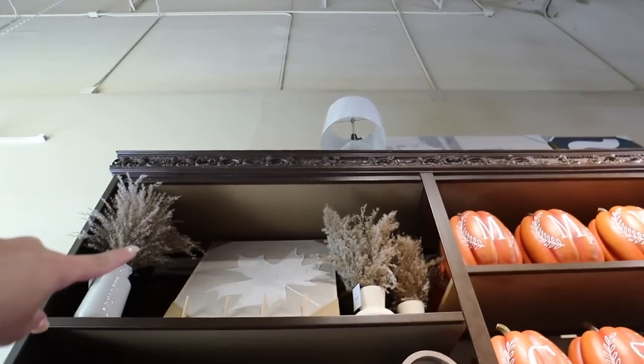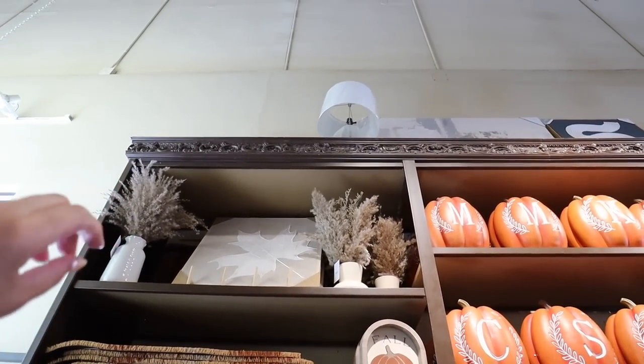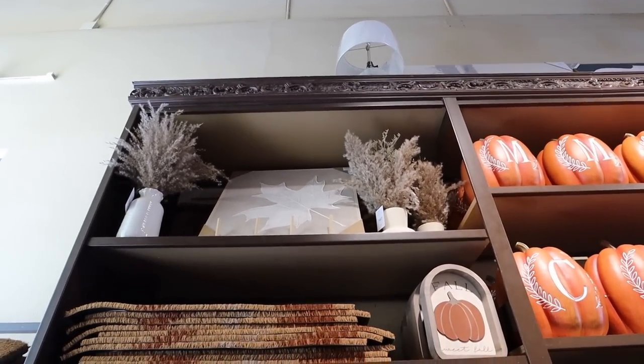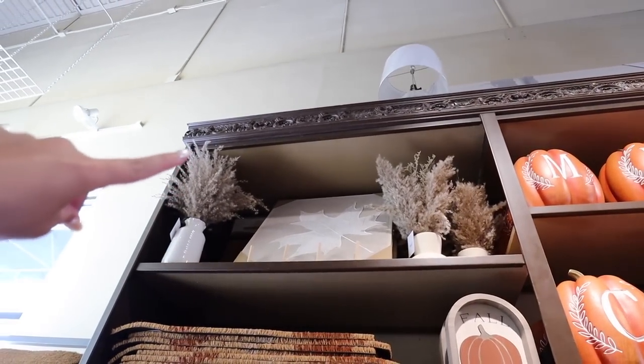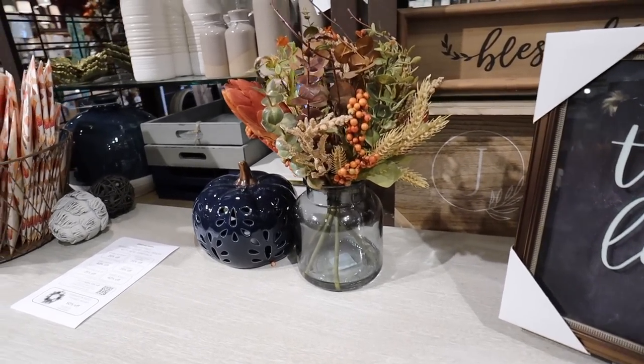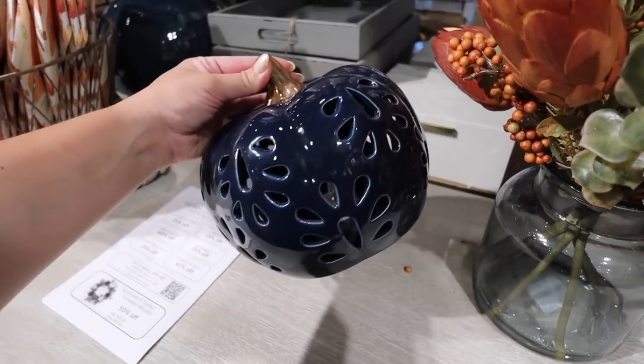Last time I was here, I showed this canvas painting with a pumpkin. They also have it with a leaf. I actually love those and think they are so nice. So if you're ever wanting to change out your wall decor for the fall, these two options are nice. I'll have the pumpkin and the leaf linked down below. Here is another look at that arrangement in better lighting. Also, this really beautiful blue pumpkin.